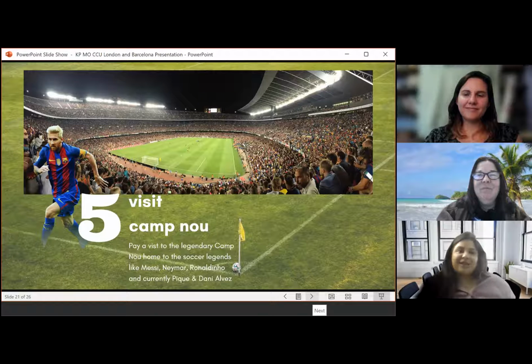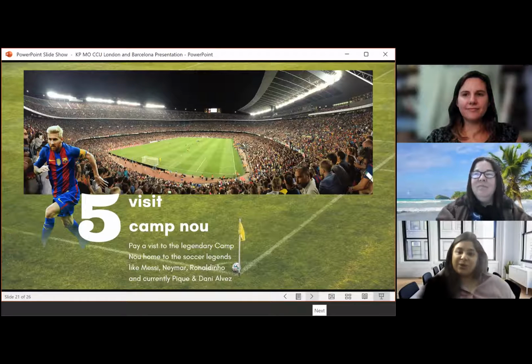Look at the cups that they've won. It's truly amazing. Camp Nou as a whole is actually the biggest stadium in all of Spain, and it's the fourth largest stadium in the world, and it can hold huge numbers of people. So they're great for World Cups and all these really cool events that they do. So it's definitely a must visit.